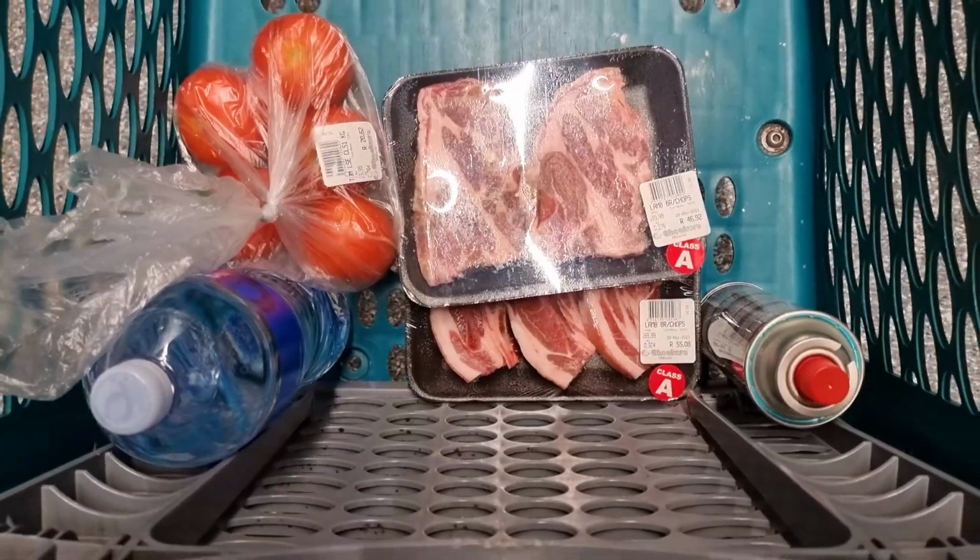So I got some lamb chops and I'm going to be making a chutney. So I'll be having chops and chutney today.